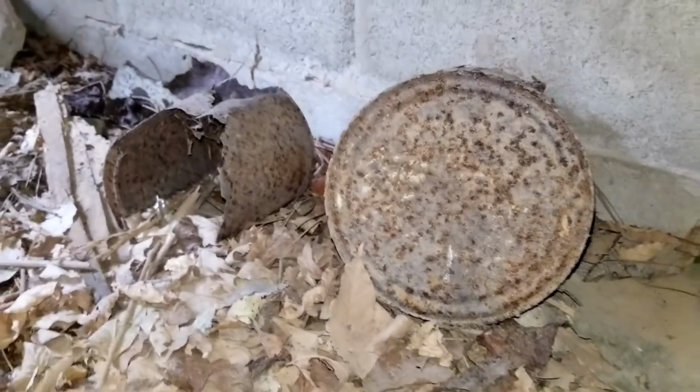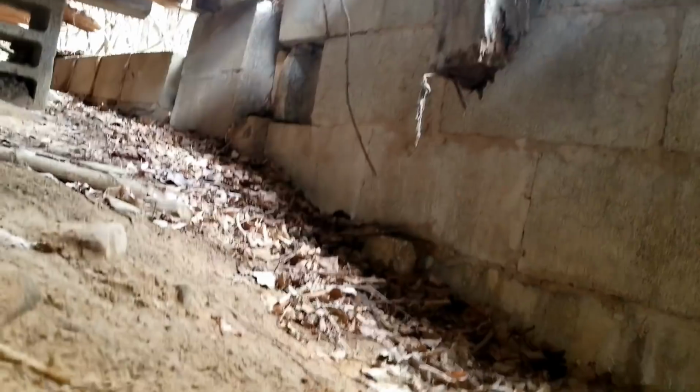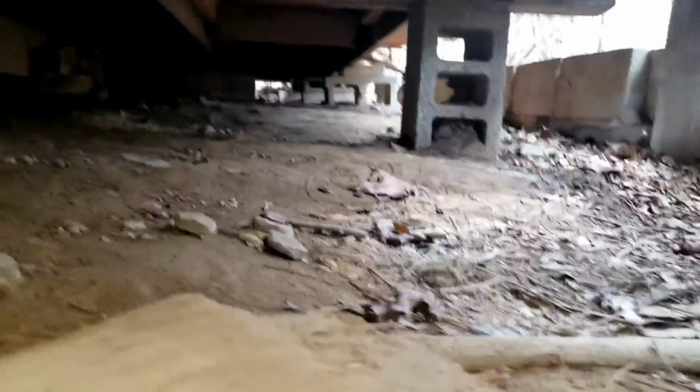A what barrel? Oh, an animal burrow. Hopefully we won't run across any raccoons or rattlesnakes. Alright, so here's where the porch is. That's where I found that penny a while ago. Right here at the front.